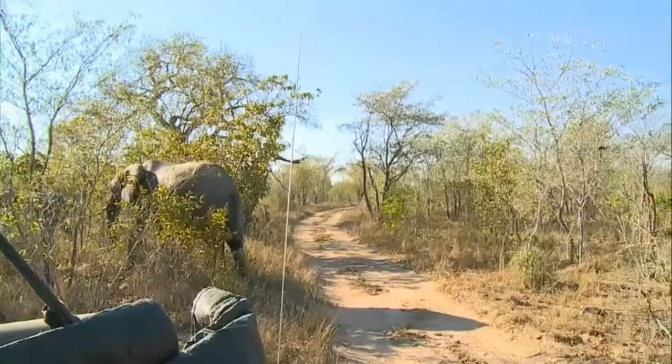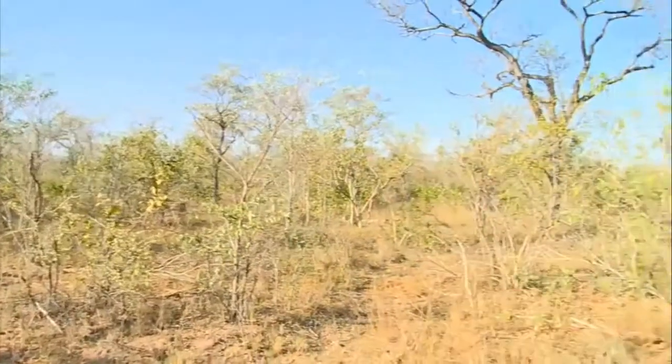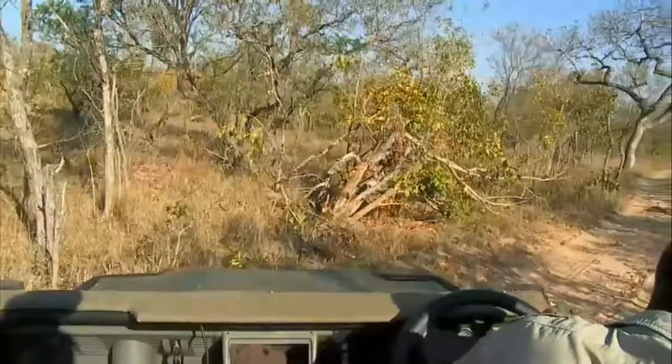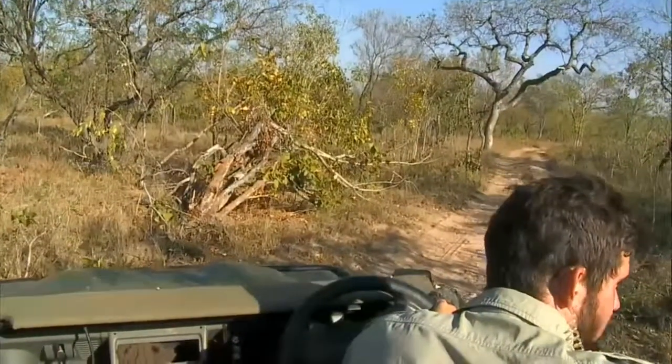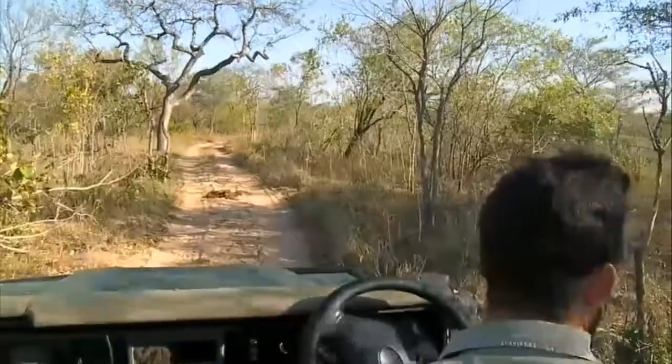I'm going to try and reposition now that they've moved off a little bit. But sadly, they're moving into thick bush, and every time we find these elephants, they are heading into thick vegetation, which makes it difficult for us to follow them.